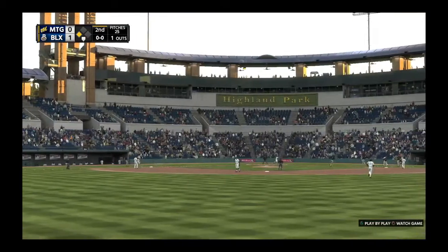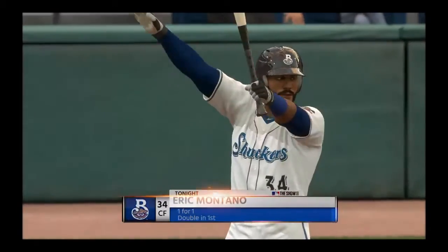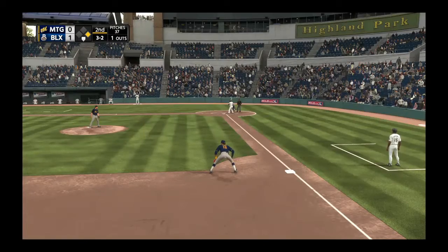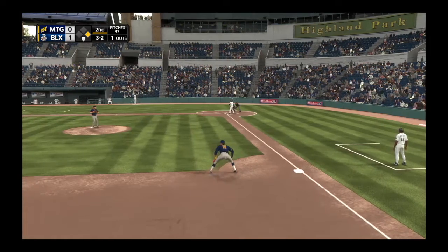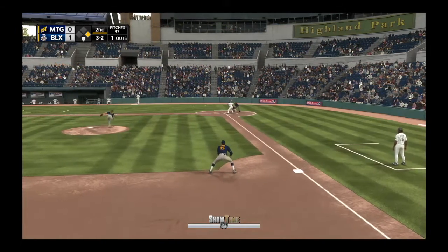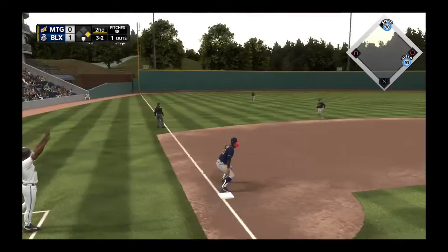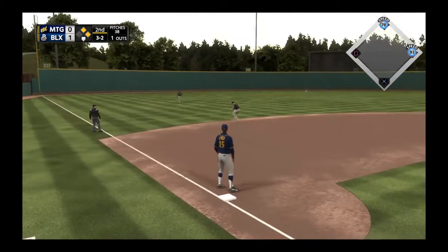Okay, here's the defense for the home team. Into the box, Eric Montano. He'll try to follow up the double in his last at-bat with another big hit right here. Hoping to send him packing. Pitch on its way. Hot shot on the ground is short. And that's through for another base hit. He'll make it 2 for 2 in this one.